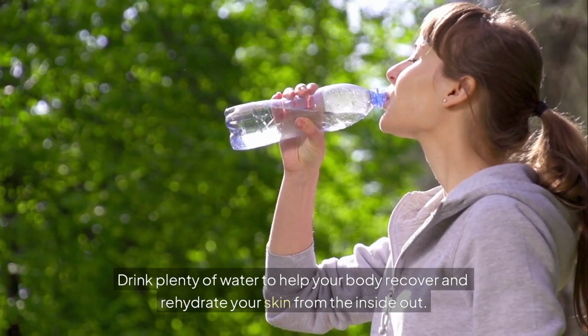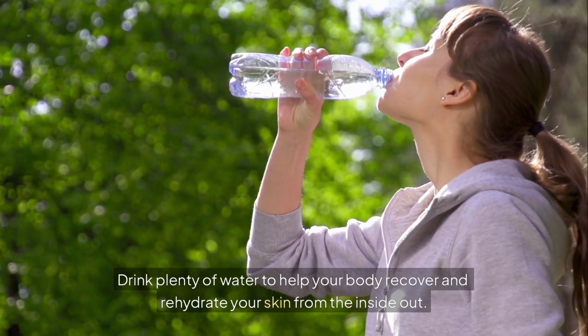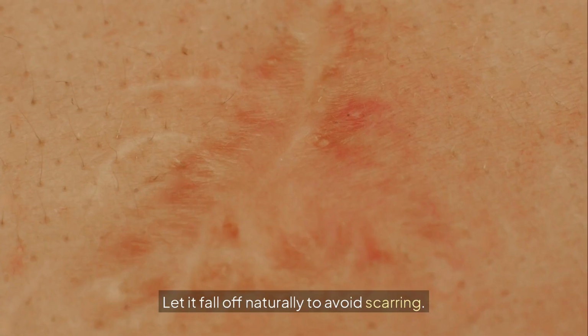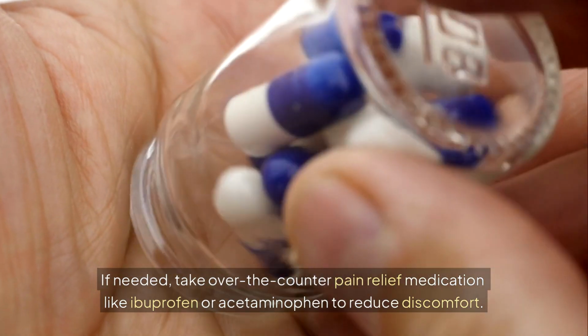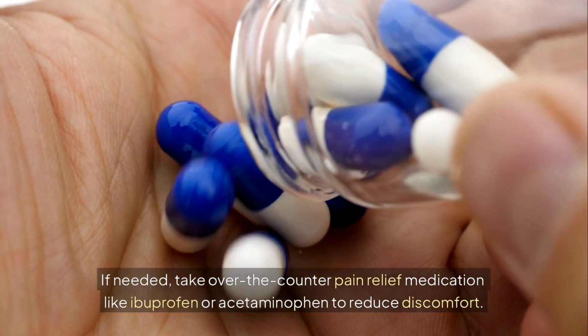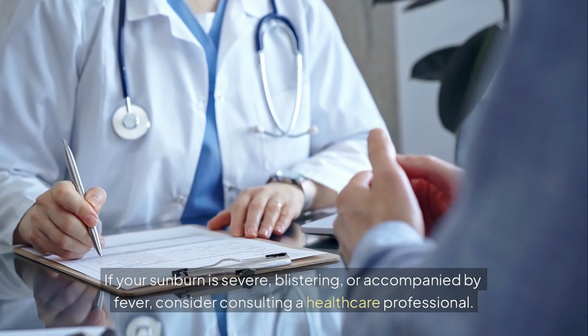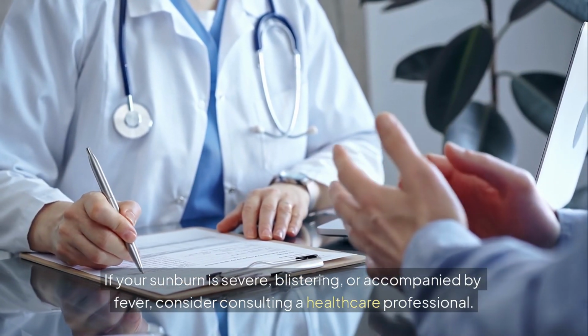Drink plenty of water to help your body recover and rehydrate your skin from the inside out. As tempting as it might be, don't pick at peeling skin. Let it fall off naturally to avoid scarring. If needed, take over-the-counter pain relief medication like ibuprofen or acetaminophen to reduce discomfort. If your sunburn is severe, blistering, or accompanied by fever, consider consulting a healthcare professional.